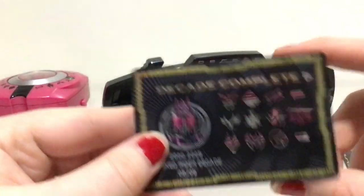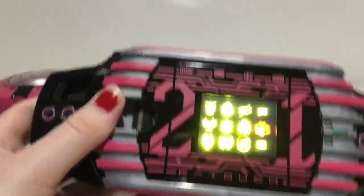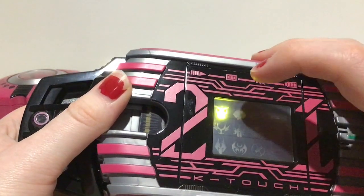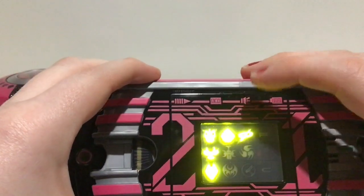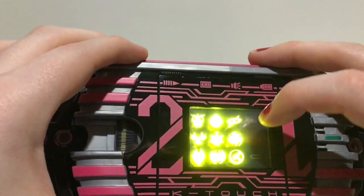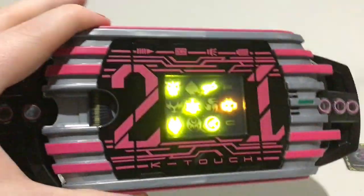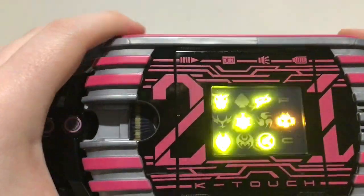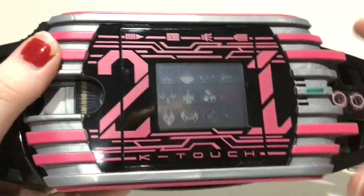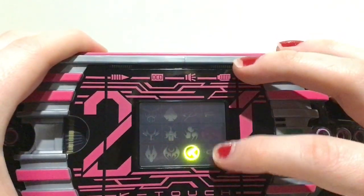But this is about the K-Touch. So let's do Heisei Phase 1. So, you can actually technically do the henshin by cheating with just clicking DK, but let's do it the show accurate way. Oops. Oh, I missed. So, yep. There it is. Henshin with the original. You can actually cancel. So, say I accidentally clicked enter. Boom, cancelled.